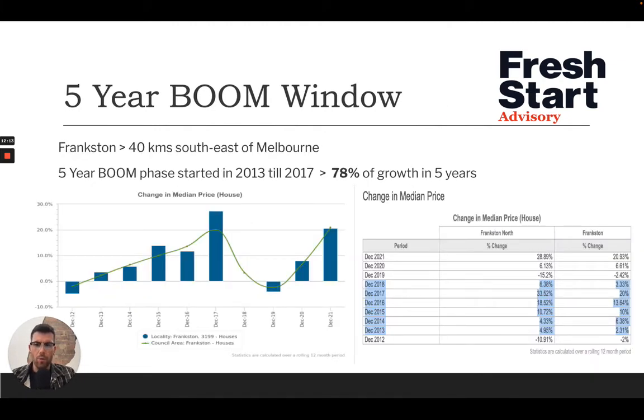Here's Frankston, 40 kilometers southeast of Melbourne. So the 5-year boom phase started in 2013 to 2017. 78% growth in 5 years. So this is from an LGA perspective. As we can see, it's grown in value tremendously. Double-digit growth. Some years didn't have double-digit growth, but this is from a whole LGA area. If we look at this from a suburb level in the suburbs in Frankston, this will be completely different. But as you can see, growth.